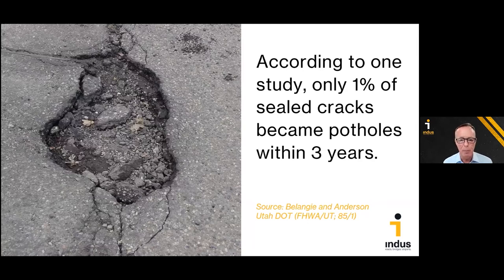In researching and putting together information for this webinar today, I came across this study that said only 1% of sealed cracks turn into potholes within a 3-year time period. And I thought that was a pretty powerful statistic. The same study also said that out in Utah, where they conducted that research, 75% of cracks that weren't sealed turned into potholes within that 3-year period. I found that one a little hard to believe, although it was a very legitimate study done by some pretty sharp folks. So I'd like to learn more about how they came up with that calculation.